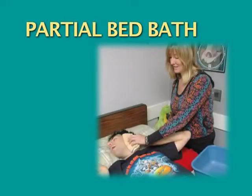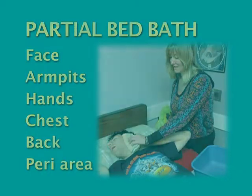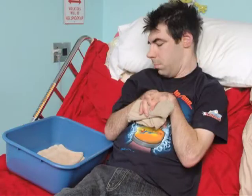With a partial bed bath, also referred to as a basic morning or bedtime bath, the face, armpits, hands, chest, back, and peri area are washed. This may also involve hand-over-hand assistance or verbal cueing to prompt and guide the person through the steps themselves. They may prefer to do this at the sink, in the bathroom, or some may be able to sit up in their bed with the basin in front of them.